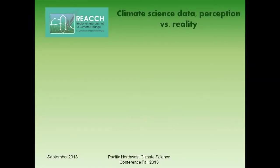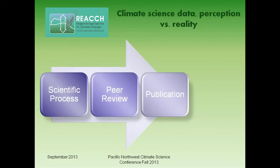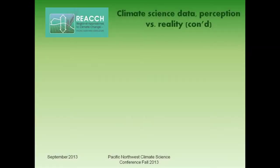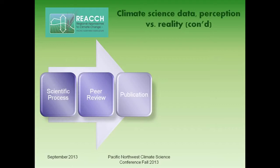What I wanted to initially talk about is what I think is fairly typical of most of you in the scientific process of doing your research. It gets reviewed, a publication is created, and from that, policy and climate perception and funding and regulations get implemented. And that's a model that has been used for a long time, and that has worked very well for the scientific community.